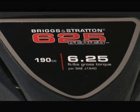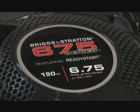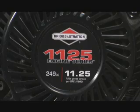When you're shopping for a lawnmower, pressure washer, or other outdoor power equipment, look for the gross torque rating on the engine. And remember, the higher the rating, the more powerful the engine.